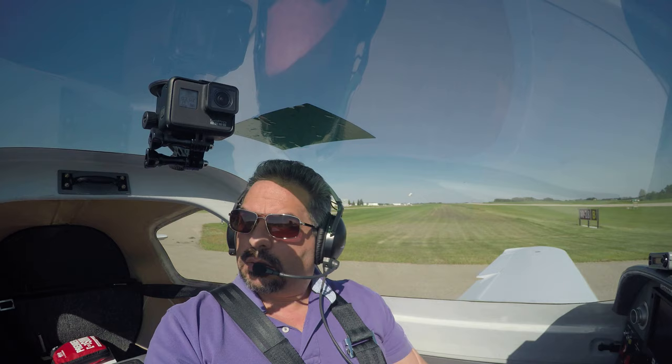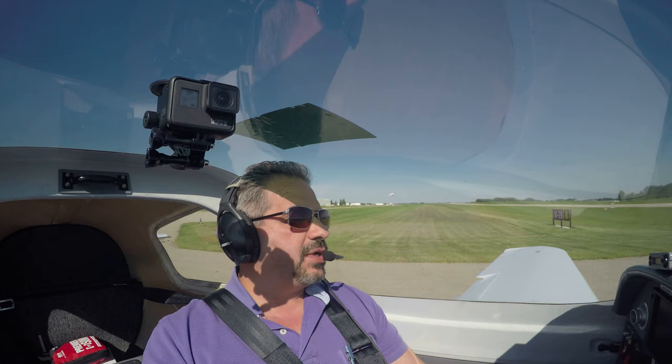Check for traffic, everything looks good. There are quite a few planes here today, because everybody's coming in for fuel. This is cheap fuel day at Old Stidsbury.